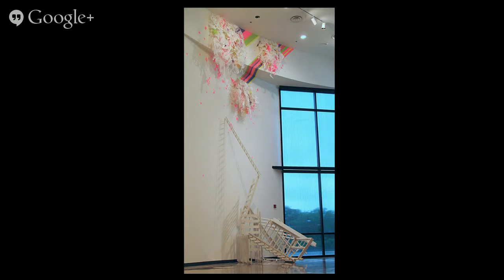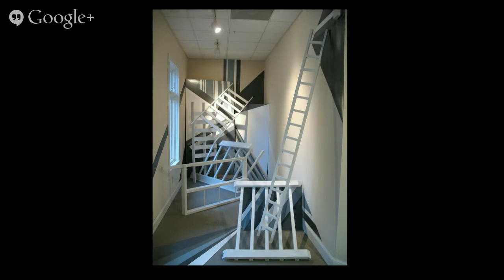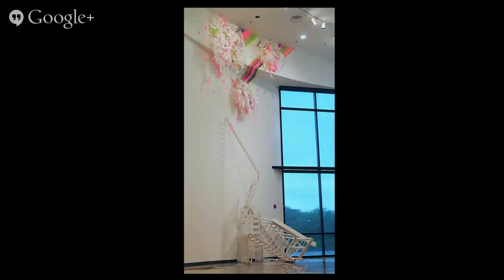Was that very difficult to install? It really wasn't, based on the help I had. We had a professional lift and a lift operator in the museum, and that was all it really took to get the high stuff up there. So no, it really wasn't. It was a really breezy installation.